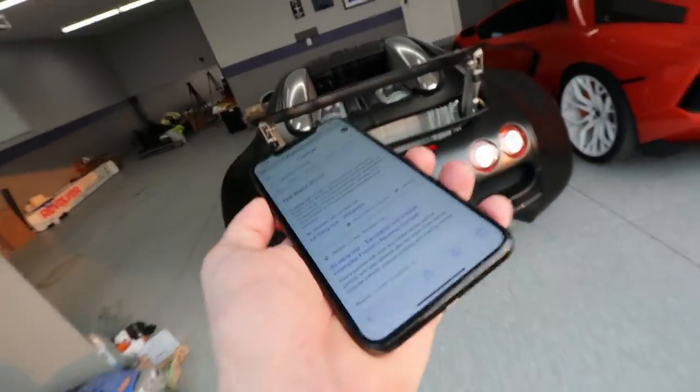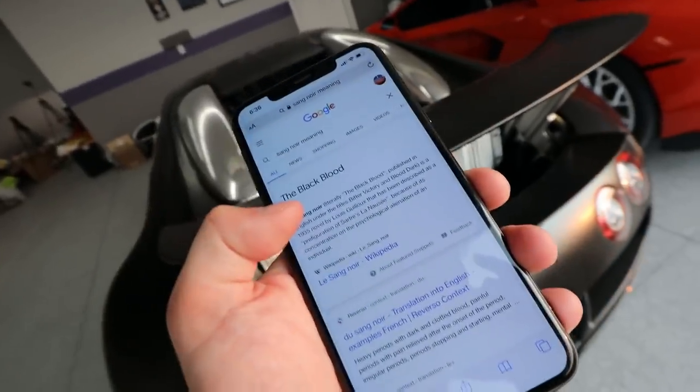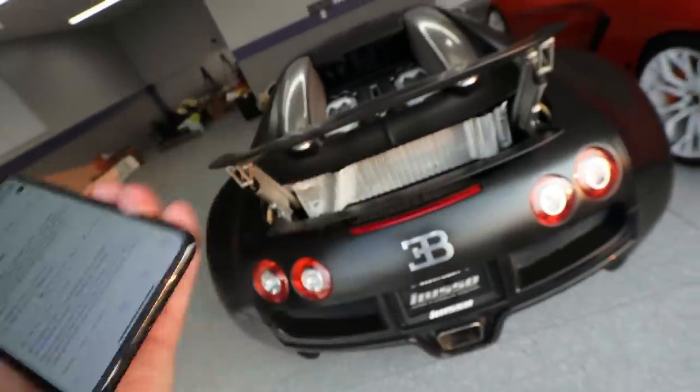I took 7 years of French. My French teacher should be very, very disappointed in me. Sang Noir means the black blood. Black Knight would be Noir Nuit. So I don't know what I was thinking. Obviously, when you listen to Berlacher, take it with a grain of salt. The black blood, that's pretty cool though.